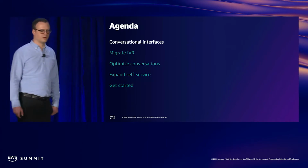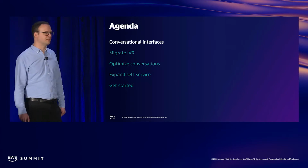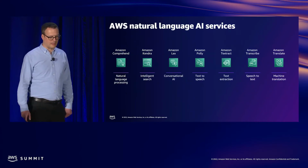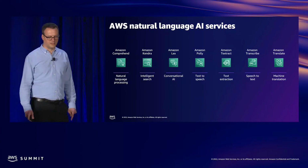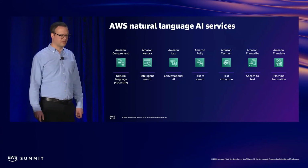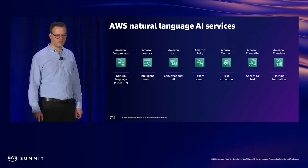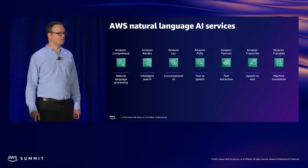Let's start with a quick overview of conversational interfaces, some of the services you can use to build out these conversational experiences, and the benefits. We offer a broad range of natural language AI services in our portfolio. Starting from the left, you have Comprehend for natural language processing, Kendra for intelligent search, Lex for conversational AI, all the way up to Transcribe for speech recognition, and Translate for translation.